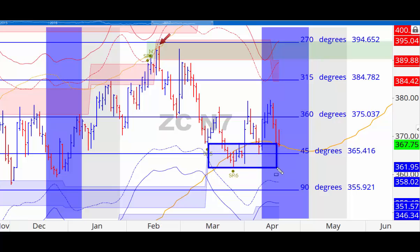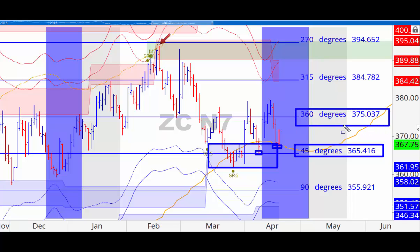Right in the middle of volatility-based support, we find our key 45-degree level of 365.5. That happens to be very close to where the low was recently over the last 2 weeks. And again, the market right now is retesting that area. And so for now, we're looking for 365.5 to be the very key area for the market to hold, and then look to break above the 360-degree mark of 375, retesting the previous double top level that we spoke of before to pave the way for the market to make an advance to the top side.